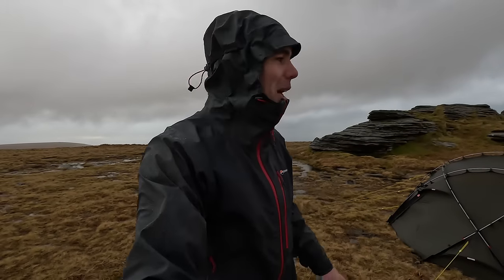Okay, that's enough of a look at the outside of the tent. I'm going to get my kit here, put it inside. I really need to get dry and warm. Here comes the rain again, so I'm going to get some hot food on the go, I think, and I'll see you in a sec.